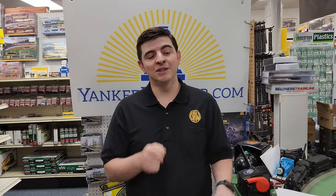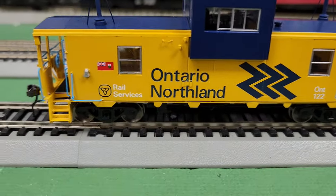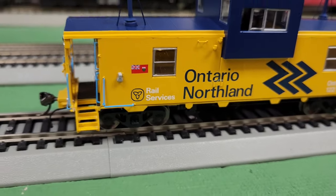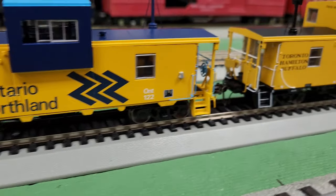All right, well, anyway, we have some new things that we're going to take a look at, and the first thing is from Rapido. We looked at some cabooses last time, well, I got some more, and these are Canadian versions, so check out these cabooses. I think these are really cool. I have here three different versions of these Canadian cabooses. They are simply called the wide vision cabooses.